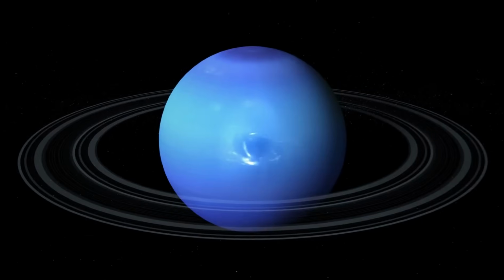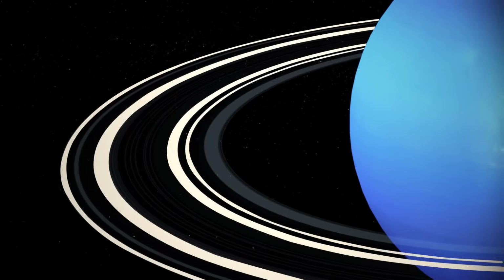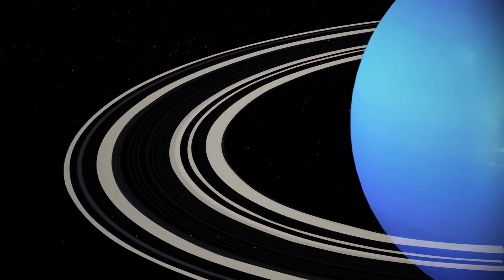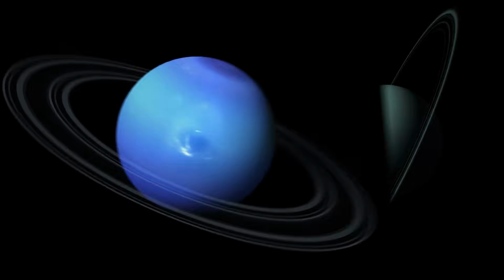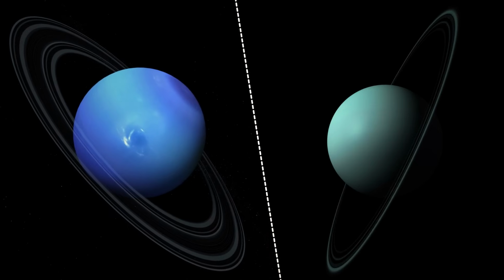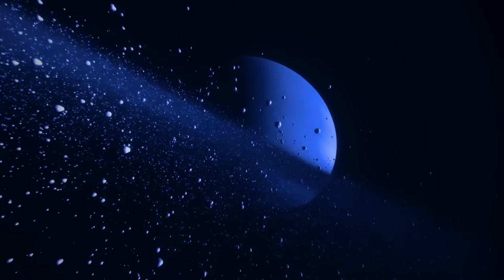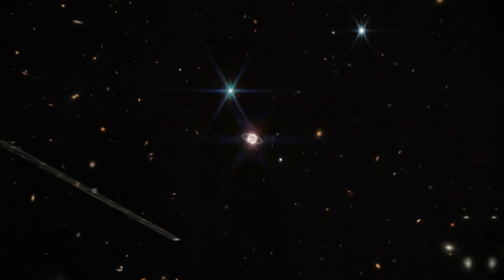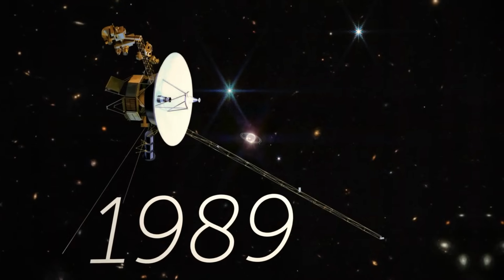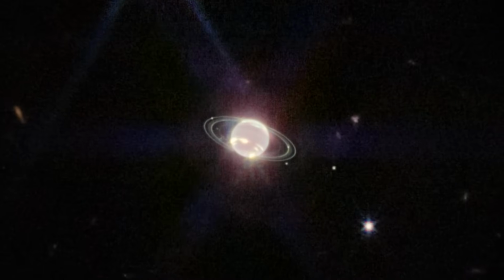There are 5 known rings around Neptune: the Gall, Leverrier, Lassell, Arago, and Adams rings. Scientists think that these are relatively young, much younger than our solar system, and much younger than, for example, Uranus's rings. They were probably created when one of Neptune's inner moons got too close to the planet and was torn apart by gravity. We haven't seen Neptune's rings so brightly since Voyager 2 flew past it back in 1989. So this is a great opportunity to take a closer look at these rings.